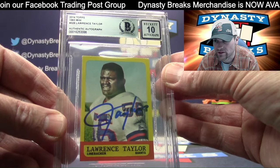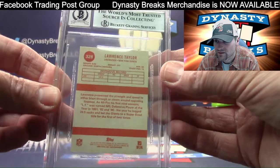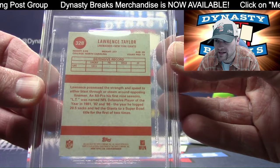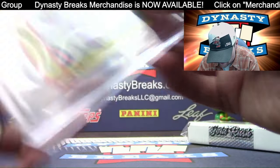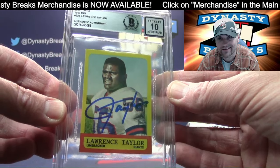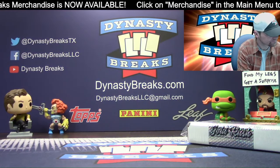I mean, that's a great looking card. Great looking card. LT, baby. Yeah, it would say Topps authenticated autograph issue if it was actually in a pack. So he signed this at probably a card show or something. Woo! Giants on the board.